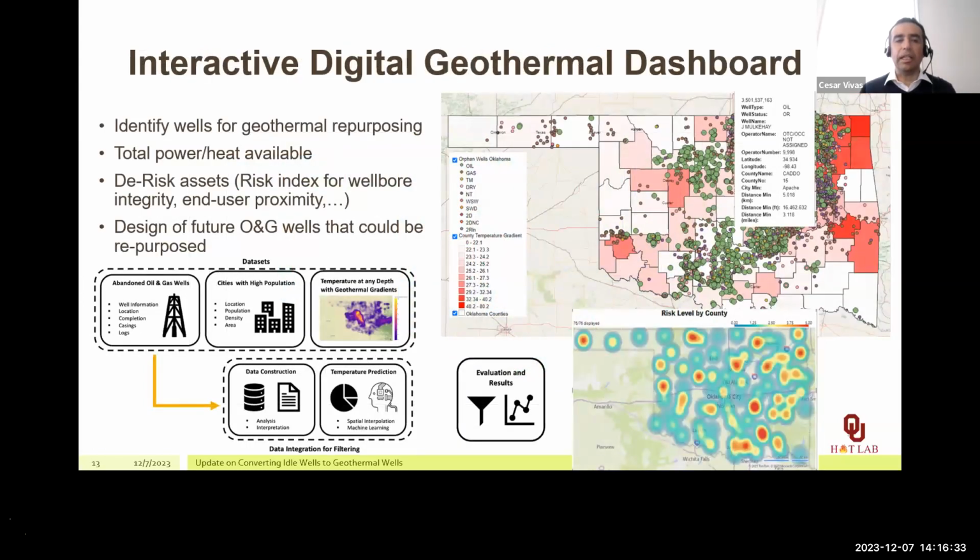This is to generate something that we call an interactive digital geothermal dashboard. The idea is that we are going to put different layers. The first one is obviously related to the geothermal gradient and the geothermal resources. The second one is related to the oil and gas infrastructure, basically all the wells that are inactive and are available for projects of this kind. And a third layer consists of demographics. Demographics is basically data that allows us to identify potential end users, which can be industrial or residential.